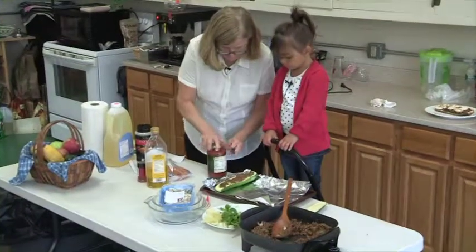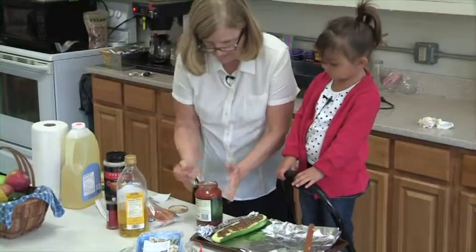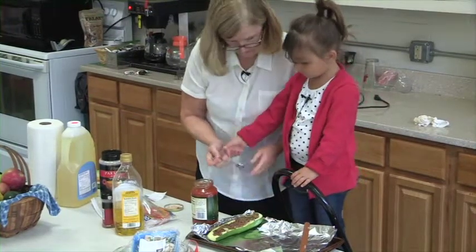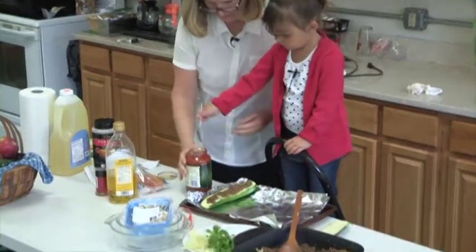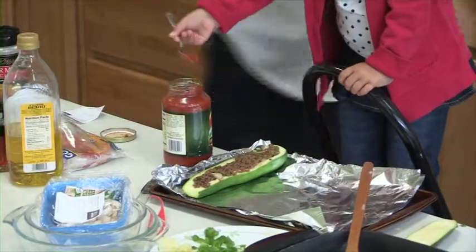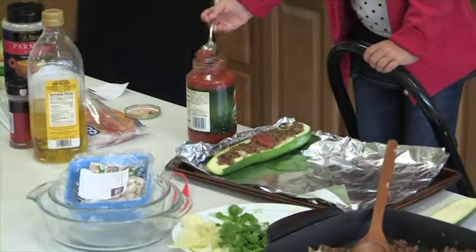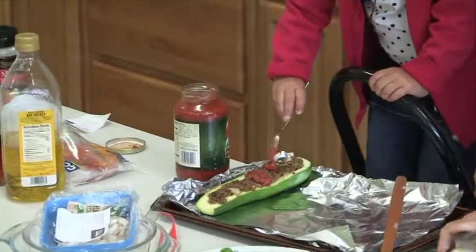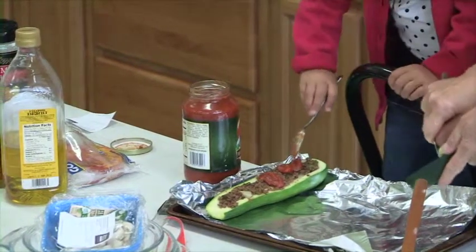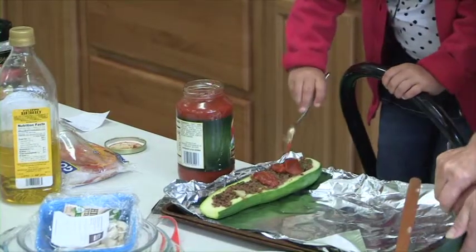And we're going to put some tomato sauce, some spaghetti sauce on there. Can you do that very carefully? Okay. All right. Don't get it on yourself. Okay. You do that while I do the other one. Okay. All right. I'll have to get another spoon. Here we go. Ooh, you're doing a great job. Good job, Sophia. Scraping out the second one.